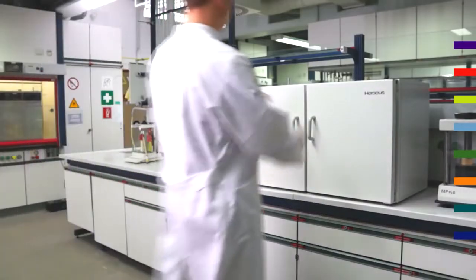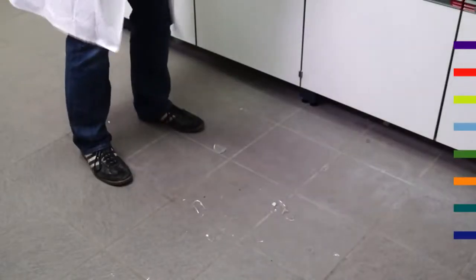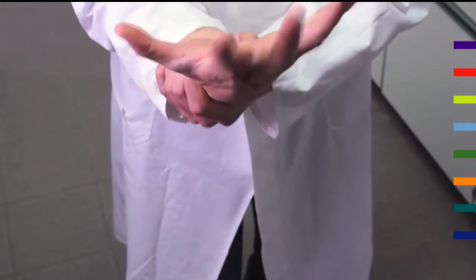Even laboratory glass can be dangerous. Hot glass looks exactly like cold glass and can lead to burns. Glass is very fragile and shards of glass can cause cuts.